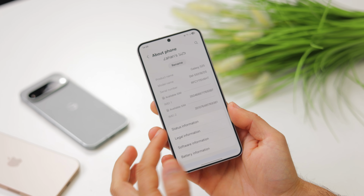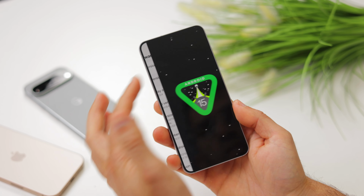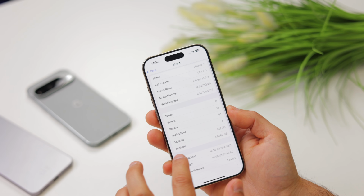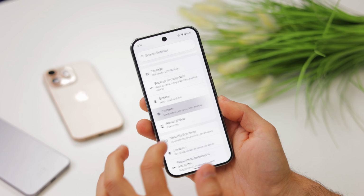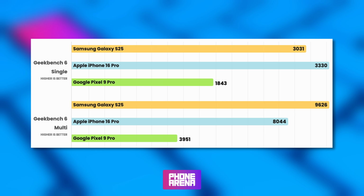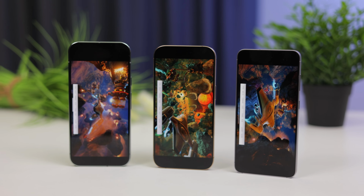While Samsung commits to 7 years of OS updates on paper, we've seen these updates take months to arrive. While with the iPhone and the Pixel, you get them the moment the company releases them on day one. That is a big difference. In terms of pure numbers though, the Galaxy is actually ahead of the pack, and that shows how the experience and the chip inside the phone can look quite different. On the Geekbench test, the Galaxy scores a bit higher than the iPhone, and the only clear loser is the Pixel with its subpar tensor chip. And same story for gaming.